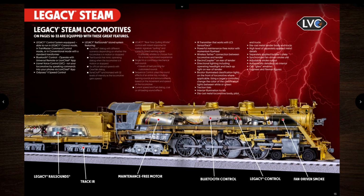So it will work in any form of those, and because it also has Bluetooth capabilities, you can directly link to it with your phone. So if you don't have the Cab 3 or Cab 2 yet, you can automatically talk to these locomotives and run them. So that's beautiful.